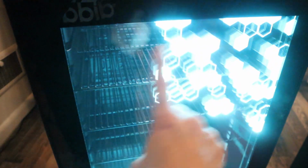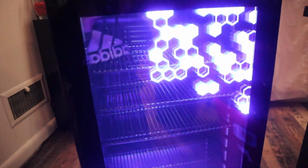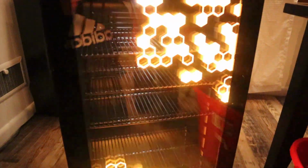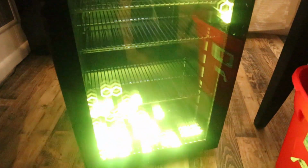Unless I get Ryan this bar thing for Christmas or his birthday, and this will go with that. But this is the NEWAIR 126 can prismatic fridge, you guys, and I absolutely think it's the coolest thing. When the boys come home, they're probably going to want it in their room, but this is Mama's. So there is the fridge. I'll link it all below.